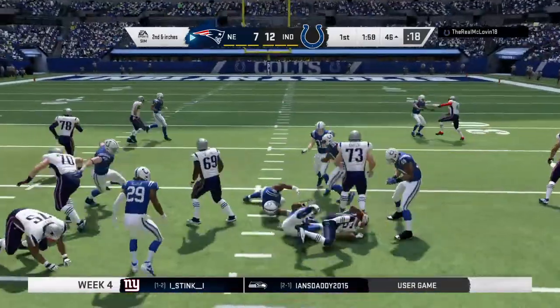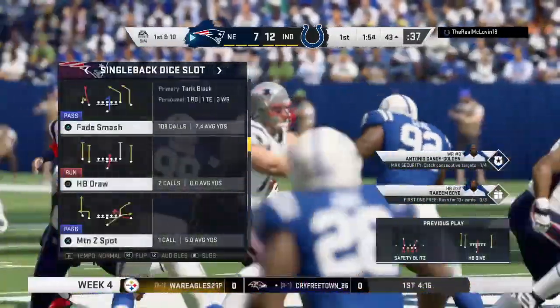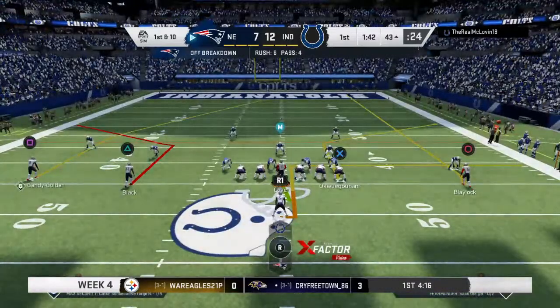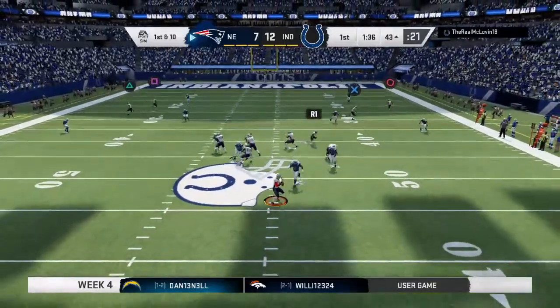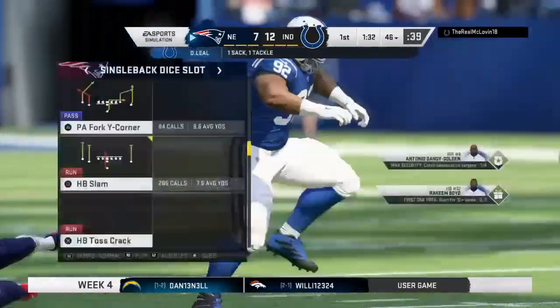On second down now. It's Evans, and he'll get it down here to the 43. They'll get 3 as the drive continues. It's a first down. Off play action. Love. Nowhere to escape, and he goes down.